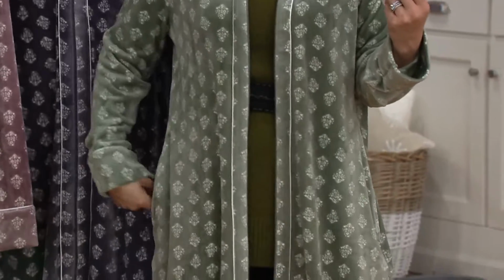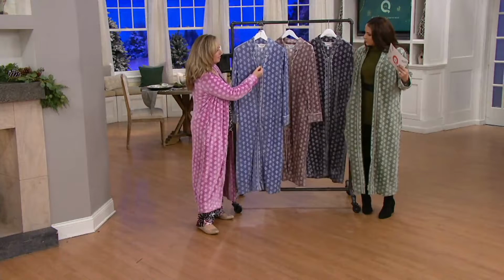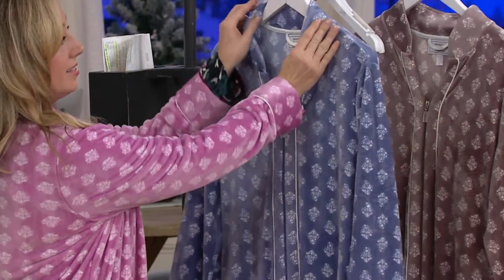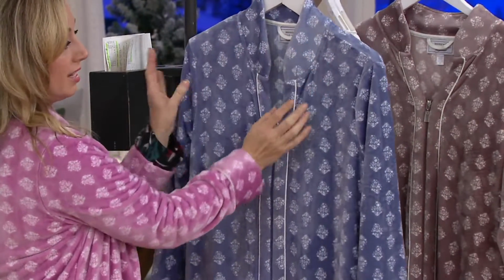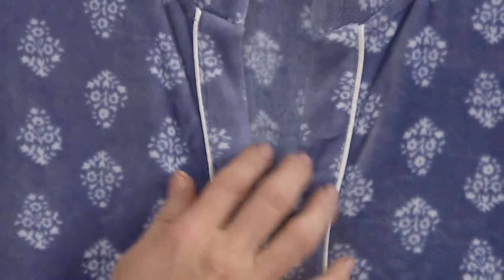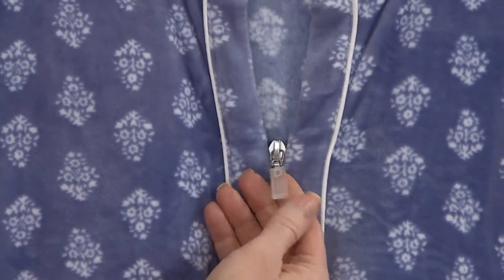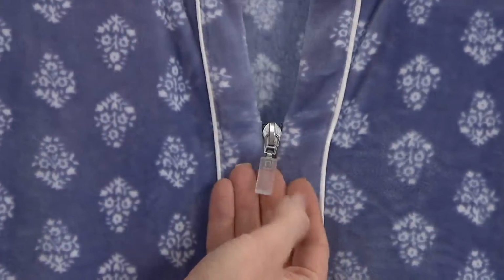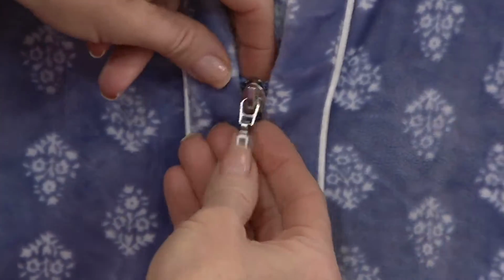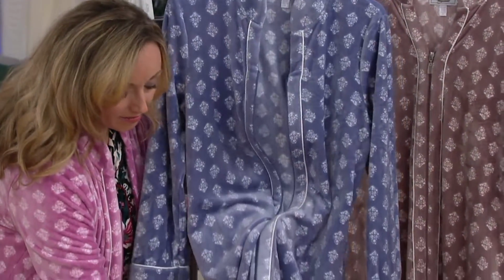Now we're wearing it open, but show us how the zipper works. So it is a full zipper, but what I love about this is the neckline. This has a kind of a stand-up collar neckline with a set-in V-neck. So this zipper does not go all the way up. It definitely has a little V-neck built into it. Beautiful satin zipper pull here, or a pearlized zipper pull actually, but there is satin piping down the placket on both sides. So it just has a very kind of a classy finish.